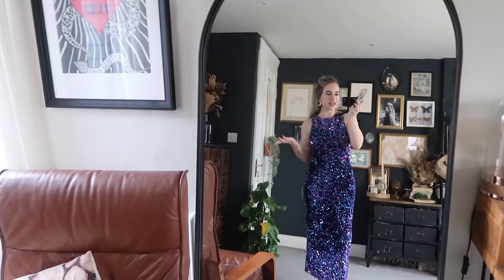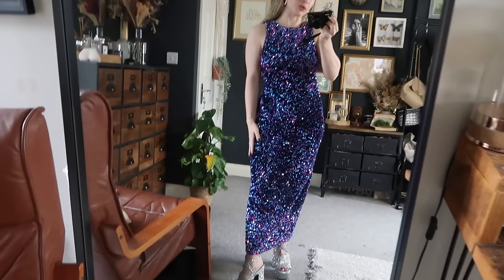It doesn't really fit the brief though, so I could either keep this for another special occasion, but when am I ever going to get a chance to wear this, you know what I mean? But sequins are, I guess, quite 1920s. I'm not sure. What do you guys think?